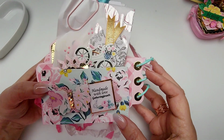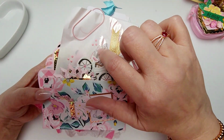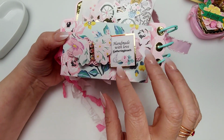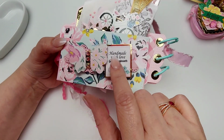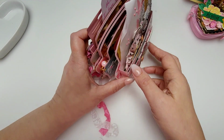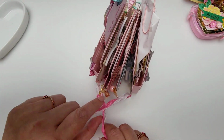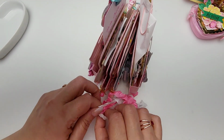And then this is the back, you guys. She's got some of those die cuts in here, a little rosette. I don't want to take it out because it's just so beautiful. She's used a little ruffled paper, Handmade with Love by Gathering Jewels. I am obsessed, Angie. This is so good. I need to do an embellishment book out of this die as well.